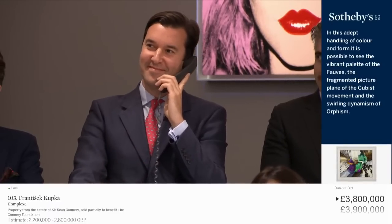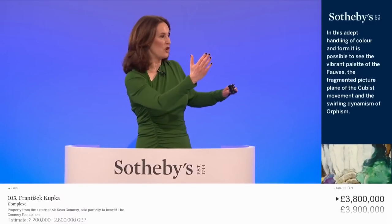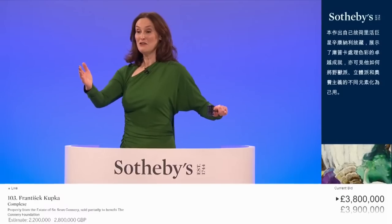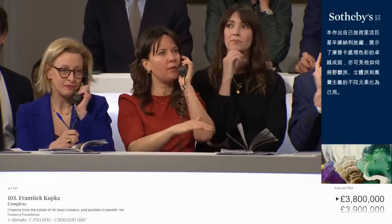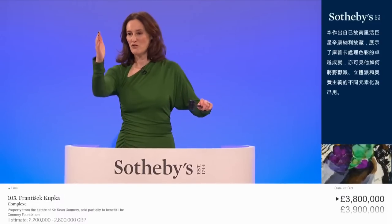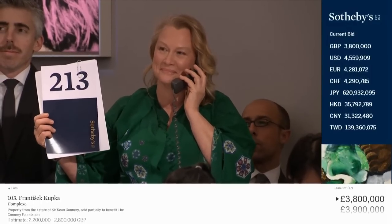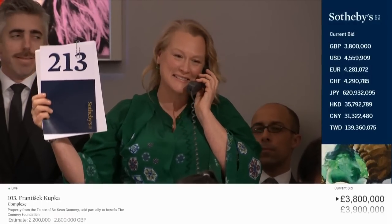£3,800,000. Try one more, Eduardo. You sure? I will sell it then on Tessa Kostreva's phone. Fair warning, the hammer's up. I have the bid with Tessa, and I will bring the hammer down. Not yours, Eduardo, not yours, Alina, at £3,800,000. Sold, many congratulations. Thank you, 213.